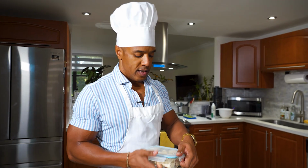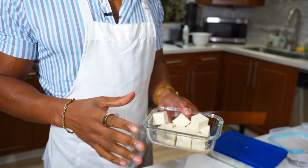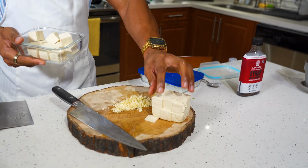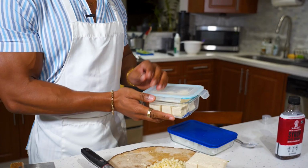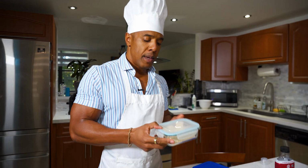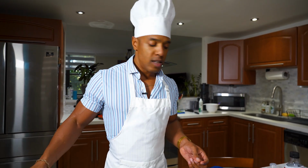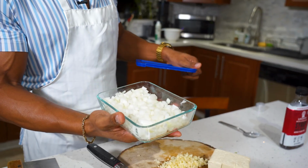Now, one of the hacks I like to share while I'm cooking is this right here. When I'm prepping my breakfast, I like to chop foods and store them. For example, since I'm only using half of this tofu, which is about 35 grams of protein, I'll take the other half, pre-chop it, and put it in a meal prep container like this, because I know I'm going to have this tomorrow. So now I don't even have to chop that, and guess what? That saves some time. I do the same thing with onions. I'll pre-chop a whole onion and then store it.